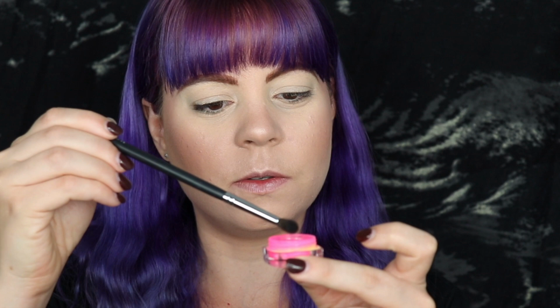So I'm just going to start by priming my eyes with my MAC paint pot. And I will definitely not be setting my primer today because these are loose pigments, so I figured they are going to be a lot more powdery than a pressed eyeshadow would be. So I'm going to start off first by going into this neon pink shade, and I'm going to put that into my crease. So I think I'm just going to dip my brush into the shadow, kind of tap it off a little bit, and then just pack it on.